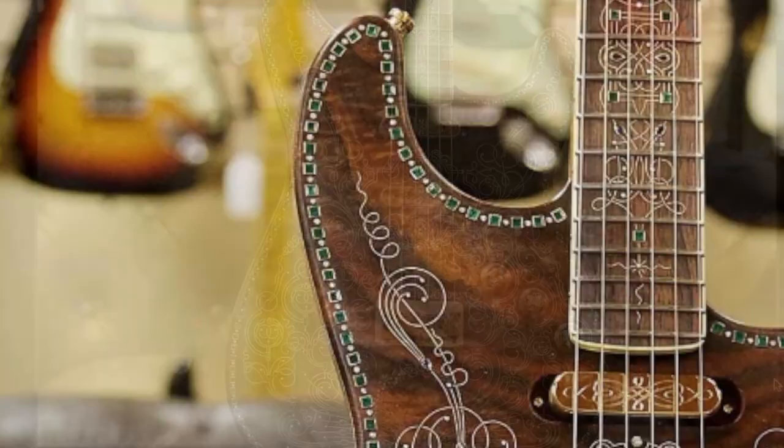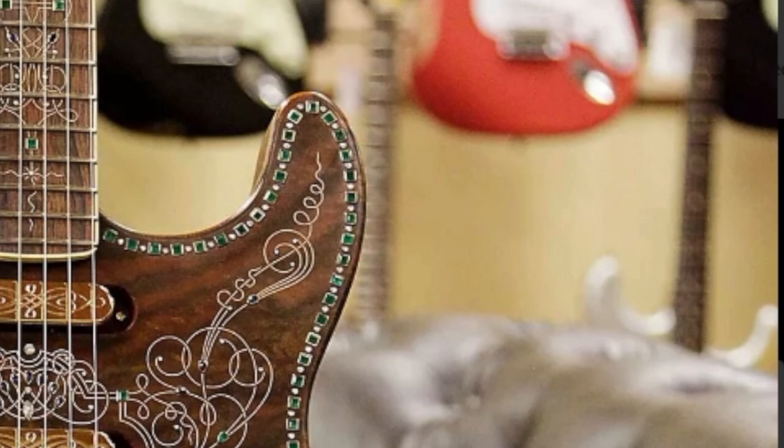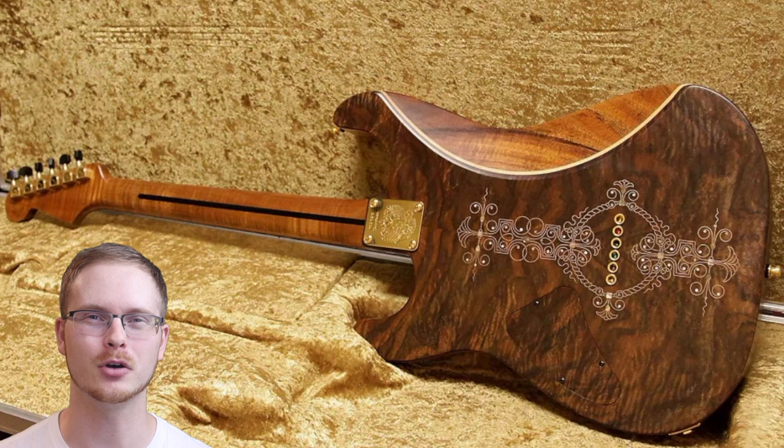But along with the intricate pattern on the body, you also have, once again, the diamonds and all that other fun stuff all along the outside of the body running the perimeter of the guitar. Even the gold pickup coverings appear to have some engravings to them. We get to the back, and once again, we see some of the more similar gold engravings that were probably hand-carved out of this guitar.